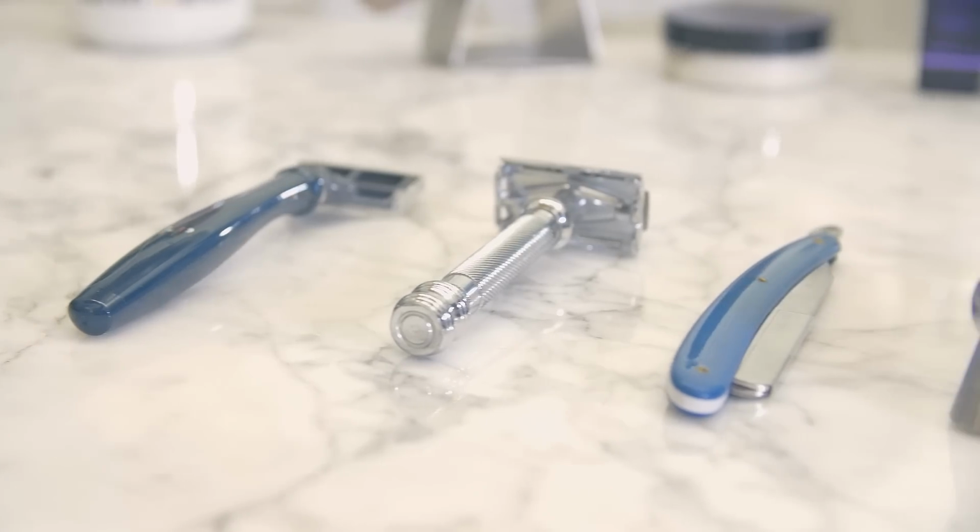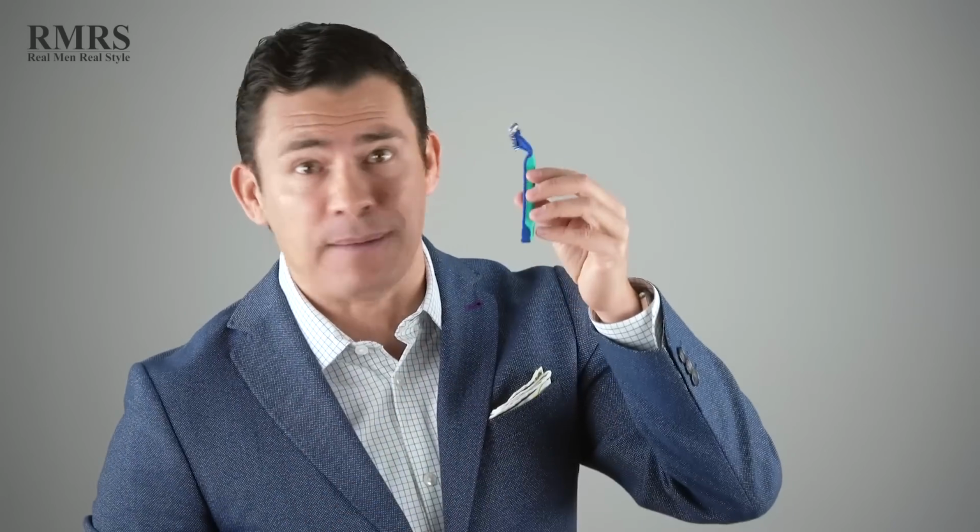And when it comes to razors, yes, I like a great safety razor, but the issue here is weight and expense. If I were to lose this when I'm traveling, I'm going to be crying. This right here is disposable. I can throw it away, and yeah, if I were to lose this, I'm not going to be upset.